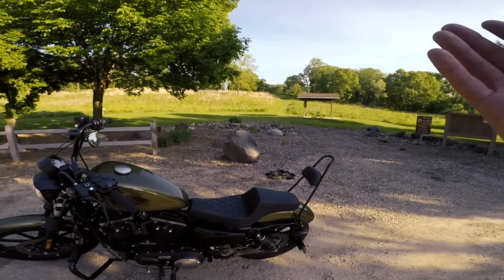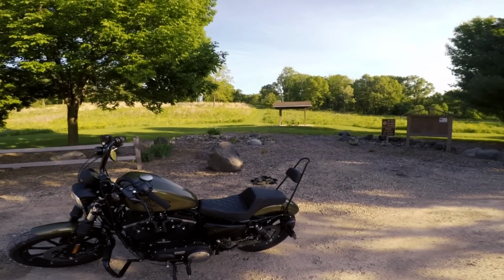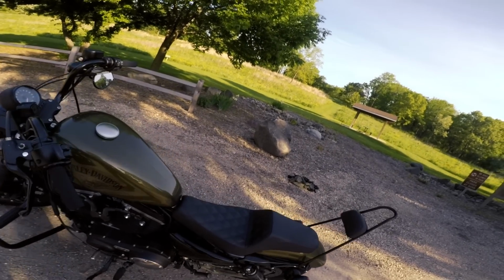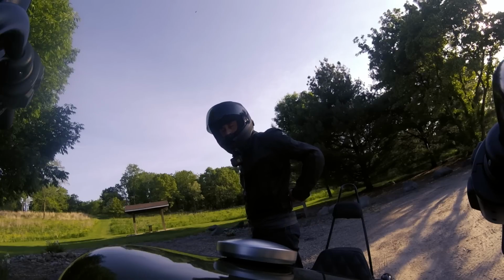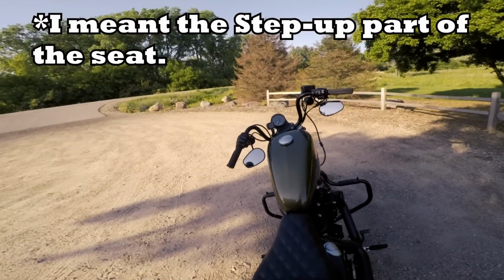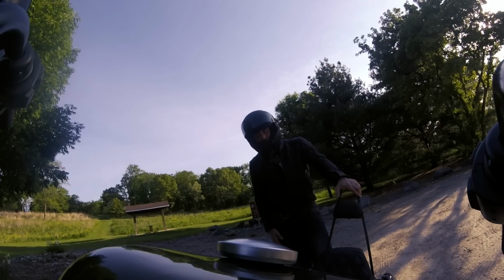But that's not because Saddlemen wanted it that way. Sporties are smaller bikes, so you're gonna need a little smaller seat. If it was any larger, it would look ridiculous on the bike. So my only gripe about that is I wish the step-up part of the seat was just a little bit taller. I feel like I'd want just slightly more support in my lower back. But this seat is already high, so it covers the bases there, but just a little bit more would be nice. Again, I'm nitpicking there.